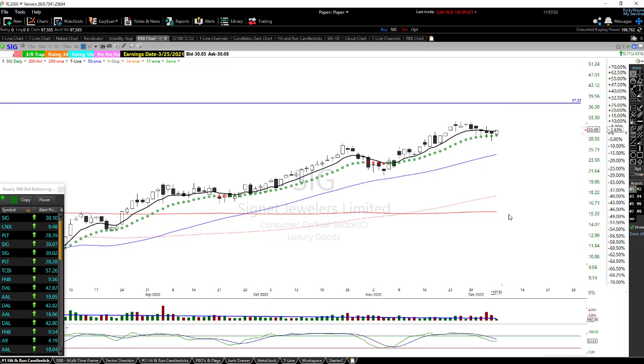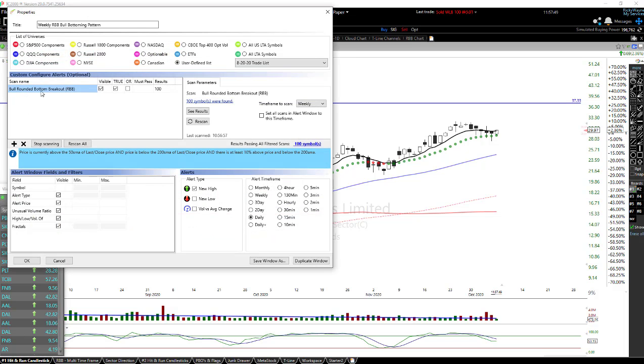Terrific target on that. So the nice thing about the scanner is it pulls them up without doing any work whatsoever, and they alert you when they're moving higher. Now, again, here, I'll show you. That's all. It's just a raw rounded bottom breakout, RBB, setup, and no other scan in there or anything.